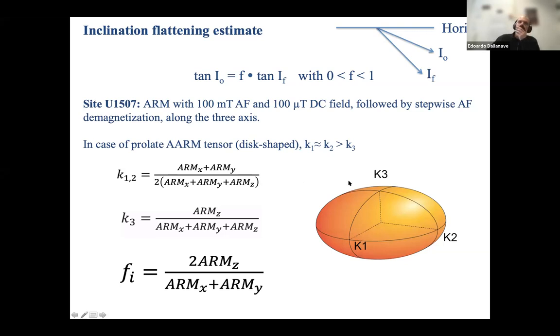What I did is apply an ARM along the three directions, one at a time, of course. Before I applied the next one, I was demagnetizing the sample using the same steps that I use for the demagnetization of the direction. This is for site 1507, where we apply mostly AF demagnetization. So if this is the tensor of the anisotropy of the anisotropic magnetization, then we can determine the inclination flattening by applying this equation: the magnetization along the short axis versus the two long axes.